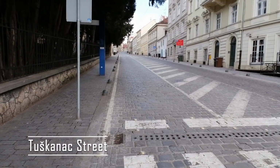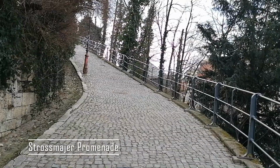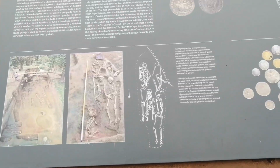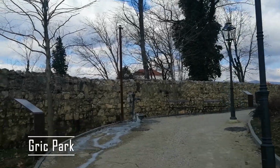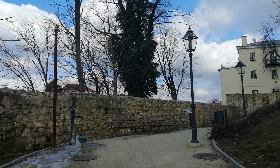Hi guys! We decided to go out today to give you a simple DIY tour guide in Zagreb, Croatia, particularly the upper town and the center. We started our tour in Tuškanac, where we parked our car. We decided to walk along Strossmayer Promenade, heading to the Grič Park.